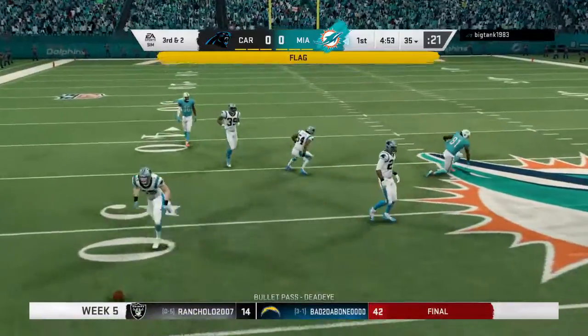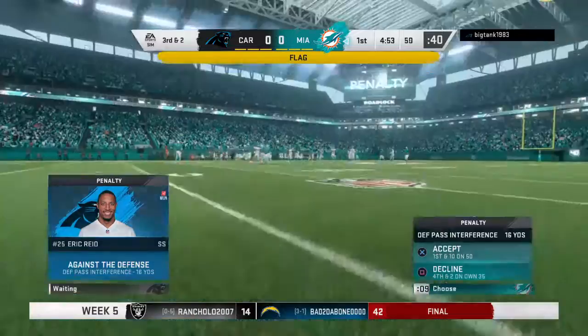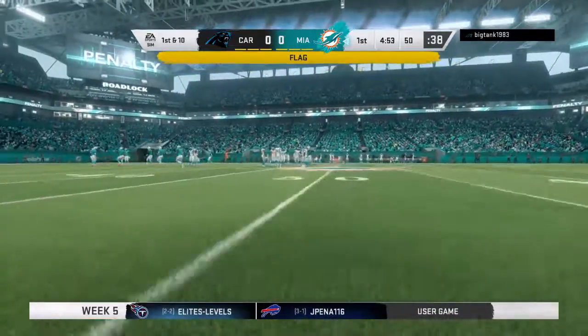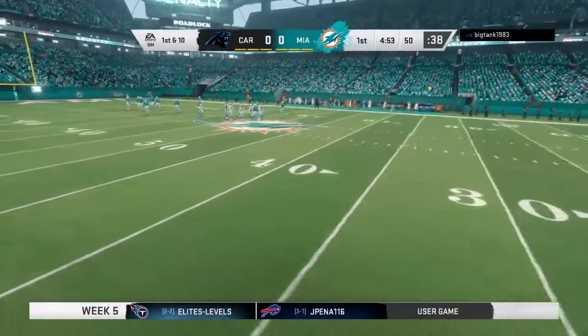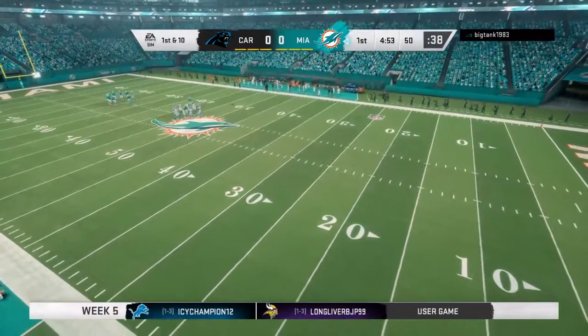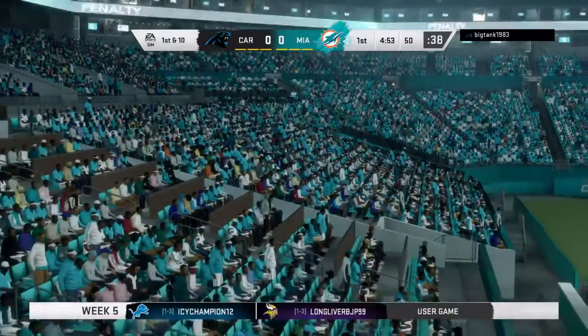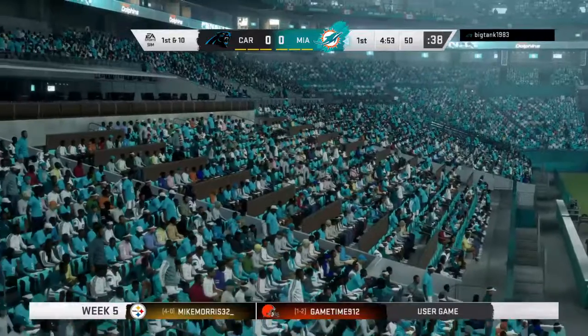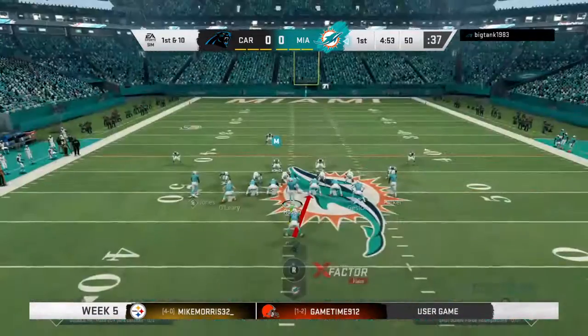And it's incomplete, broken up. But there is a flag down. Let's see what that's about. Trying to disrupt Julio Jones there, the intended target. A little too close, got the flag thrown. I'm not sure anyone can cover Julio Jones one-on-one for very long without getting their share of pass interference calls. His size, his speed, his physicality makes it almost impossible to do.